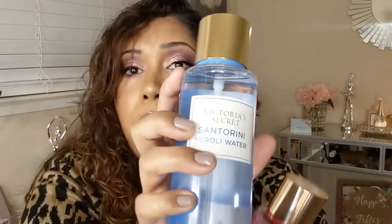This one, I'd say a little bit more mature smelling, in your 20s, 30s, and up. Obviously, you can be any age to wear these, because I'm gonna wear all of these. I really don't care. But if you're looking for something a little bit more your age, or a little bit more mature smelling, grab this one. It's very floral and fresh and beautiful. This one's very sweet and fruity.